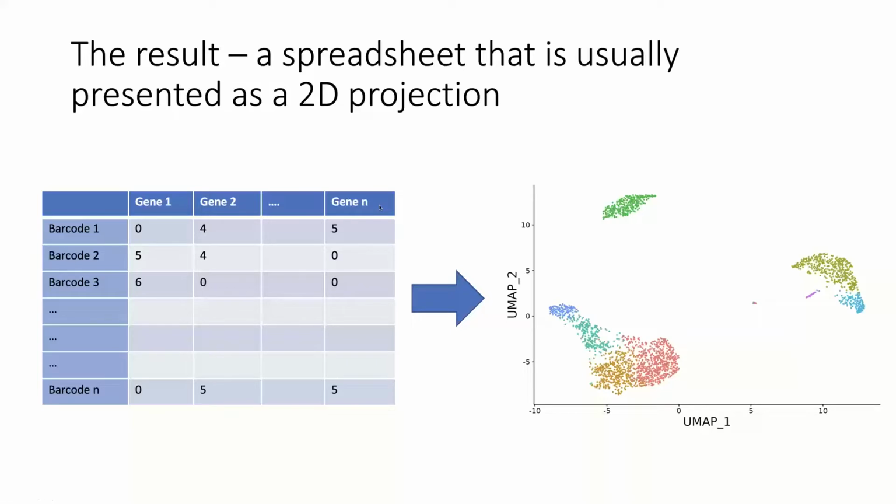And when we present the data from those types of experiments, we usually show them in these 2D projections, where you can see each of these dots represents a single barcode, that is a single cell. And if two of the cells are similar to each other, they will end up close to each other. So for example, barcode 1 here, 045, will be close to barcode N, which is 055, whereas barcode 2 will be in a different place on the diagram.